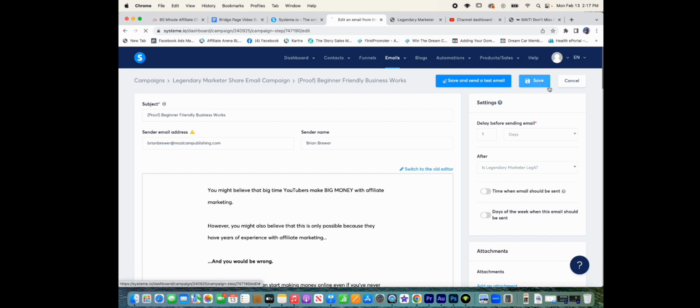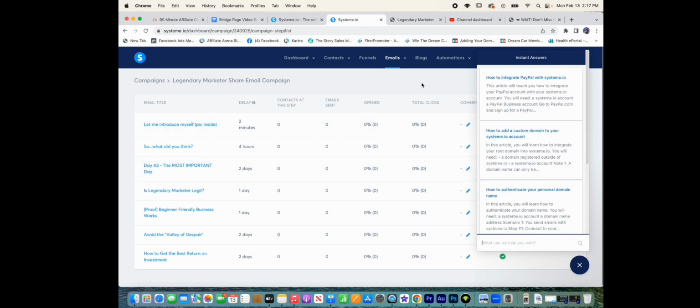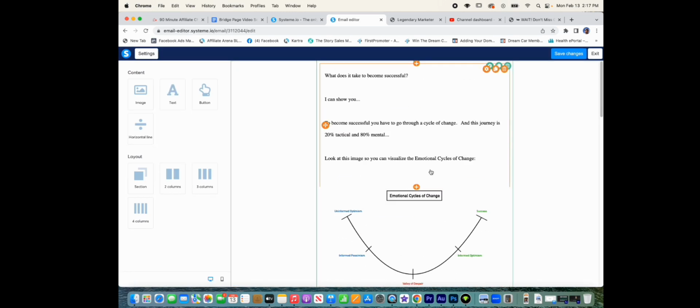Anytime you run into any trouble with email deliverability, there's not much I can do because I don't have access to this. So reach out to systems support, right? They're the ones who can help you out with stuff like email deliverability, domain names, and stuff like that. This one talks about shiny object syndrome because this is about the time people start looking for new things.